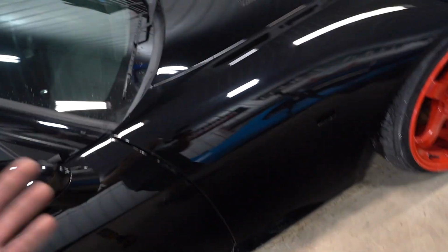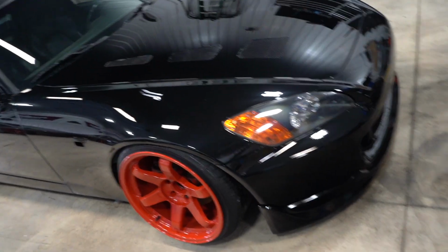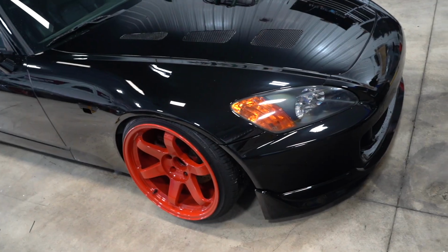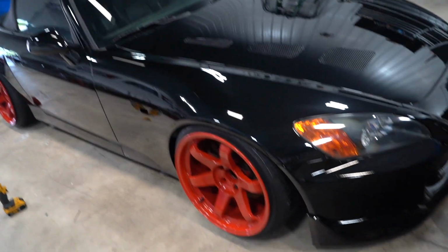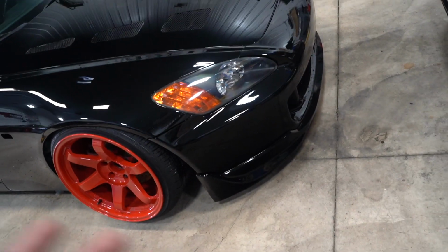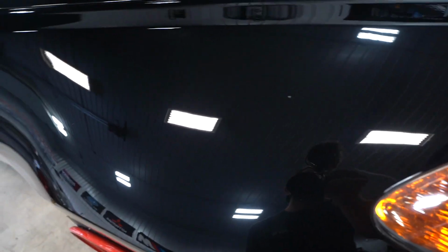So here's the final look on the fender that we just finished up. She turned out absolutely flawless. I didn't get around to doing the bumper. I'm tired. I'm going to go home and get some sleep. But overall, super stoked with how this paint job came out. Bumper needs way less work than the fender, but check out how flat that fender looks now.